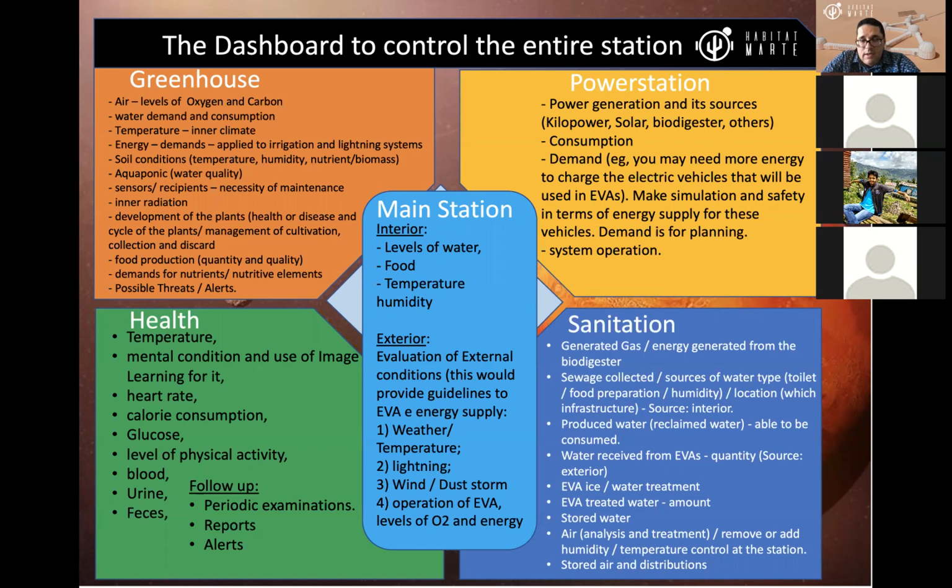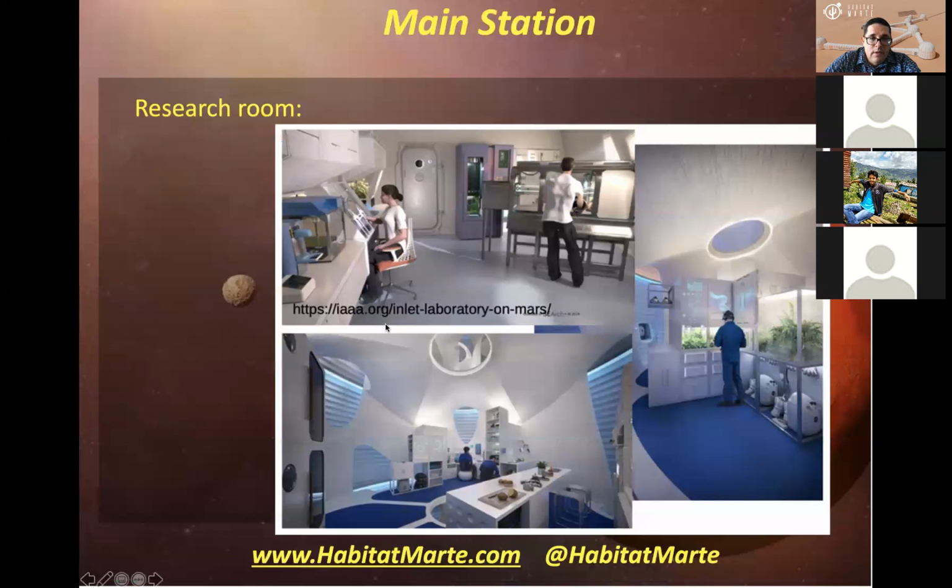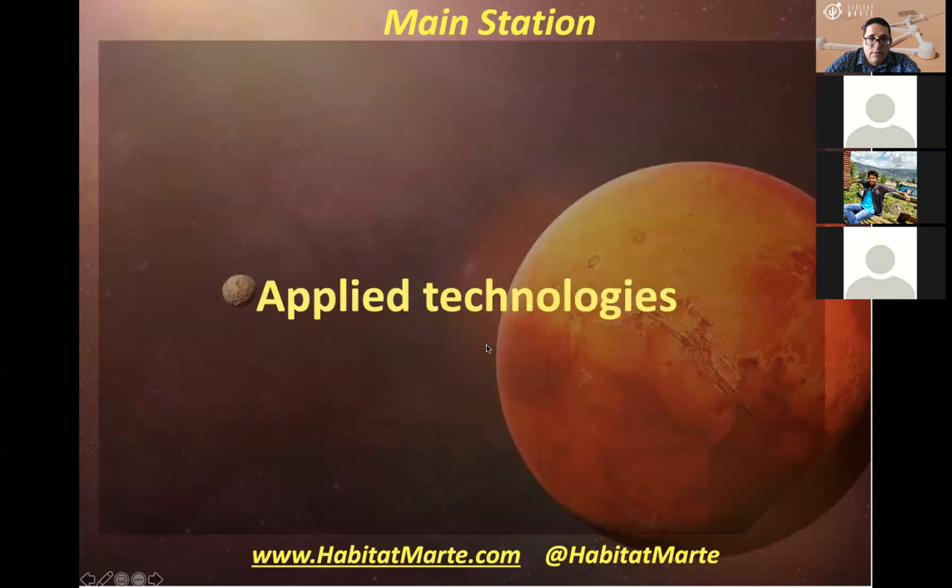Okay, and in this case, it is very important for the main station, the command of the mission, to have a lot of information on whether the systems of the sanitation center are operating well. Okay. More about the main station in the ground module, a research room.